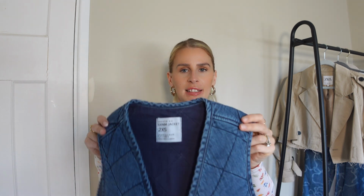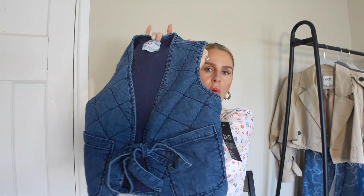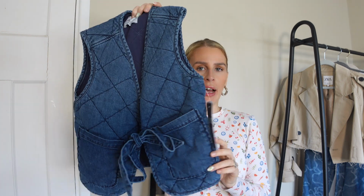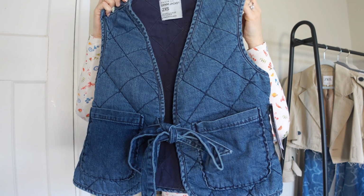And I actually think this would look really nice with one of those baby tees, or even on top of like a long sleeve top. But this is another denim waistcoat. It's this patchwork denim waistcoat with a bow in the middle. We've got 2 functional pockets, one either side, and it's a bit more of like an over shirt denim waistcoat. So I feel like you would definitely have to wear like a t-shirt or a long sleeve top underneath this, or you could wear like a tank top.